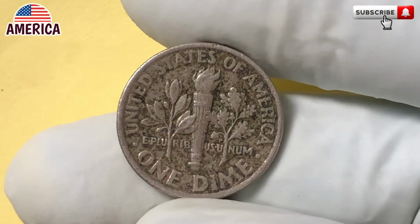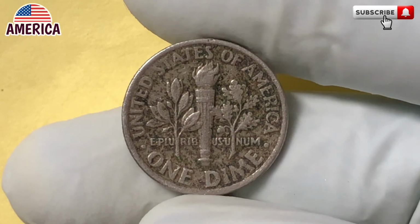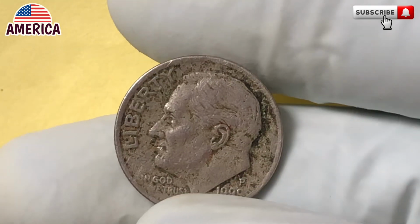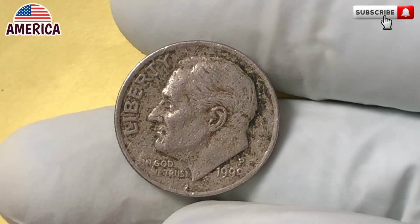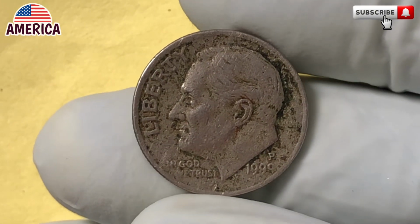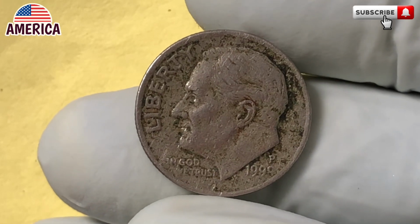Clipped planchet. A clipped planchet happens when the blank metal disc that is struck to make the coin gets accidentally clipped, resulting in a portion of the coin being missing. These coins are rare and incredibly sought after by collectors, especially if the clipping is large and noticeable.